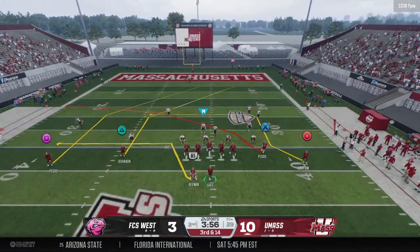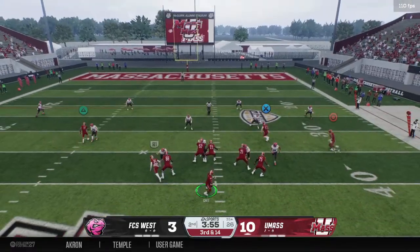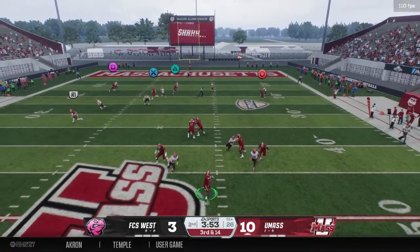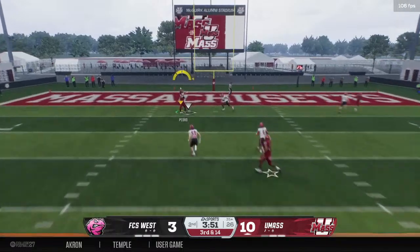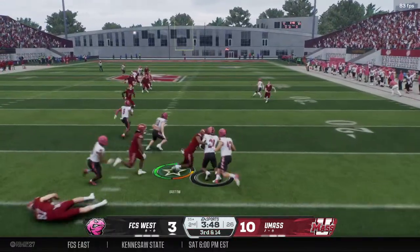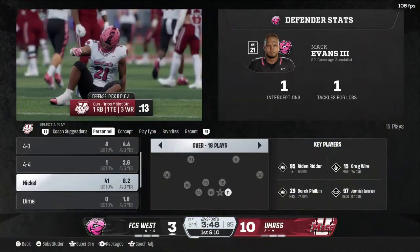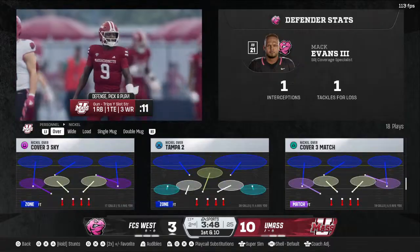The Minutemen with a ton of work to do here on third down. From the gun, wants to pass. Here's the pressure. And that ball is intercepted at the goal line. Good gain on the return, and this defense has set them up with a big play.